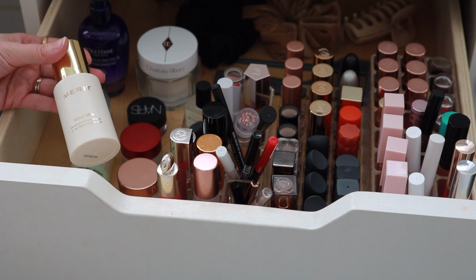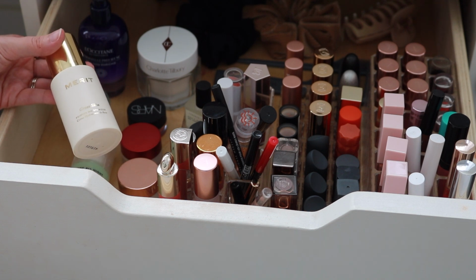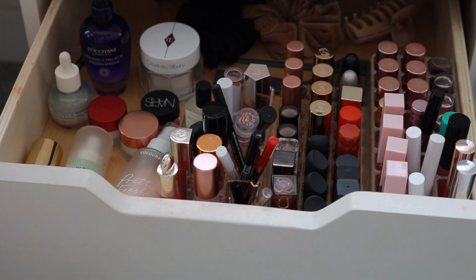And then my most recent is the Merit Great Skin Priming Moisturizer. This one is also really nice. Love the packaging. It's more lightweight. My Pretty Fresh Setting Mist, e.l.f. Setting Mist, some Lawless lip masks. But okay, I'm not going to go through all of these. I'll show you guys the ones I'm going to get rid of.